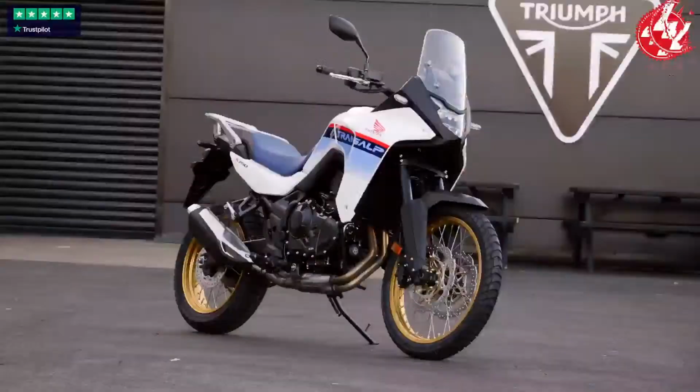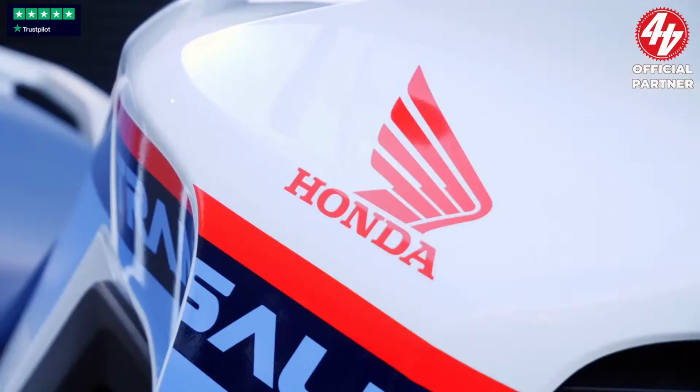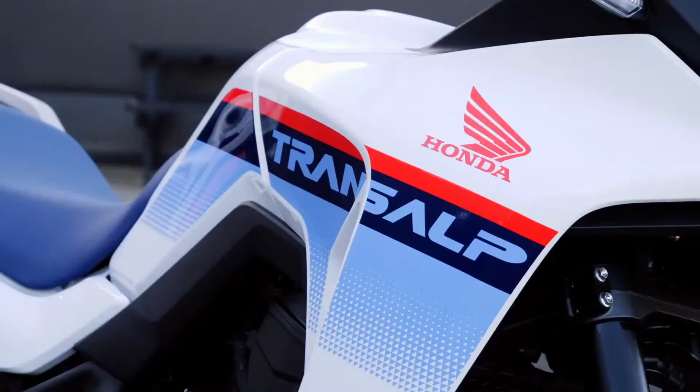Brand new Honda 2024 XL750 Transalp in a nutshell. Superb handling, 91 brake horsepower, and it won MCN's Bike of the Year in the sub 1000cc category. You could win this highly rated beastie for yourself, and you get to choose the colour.